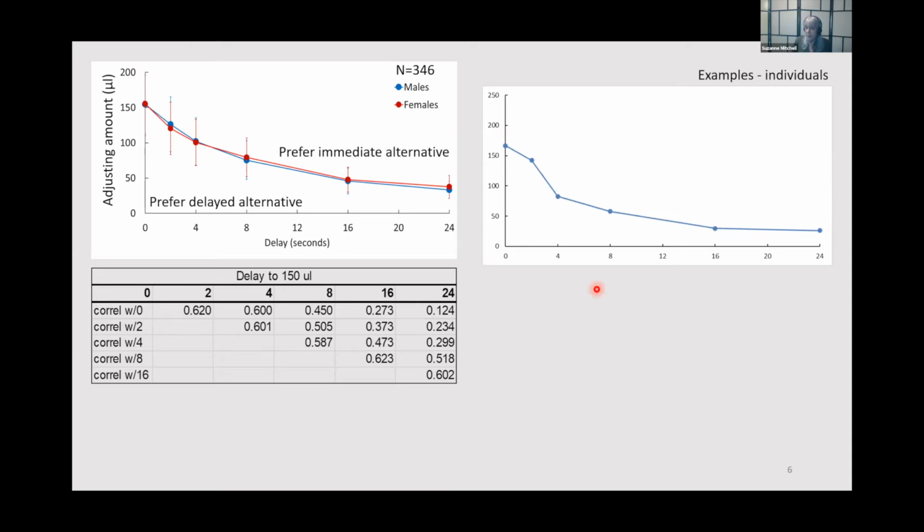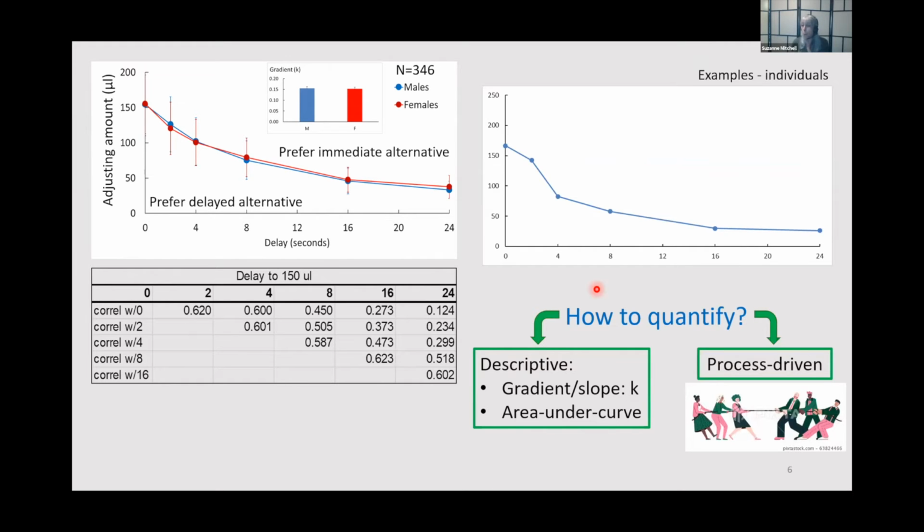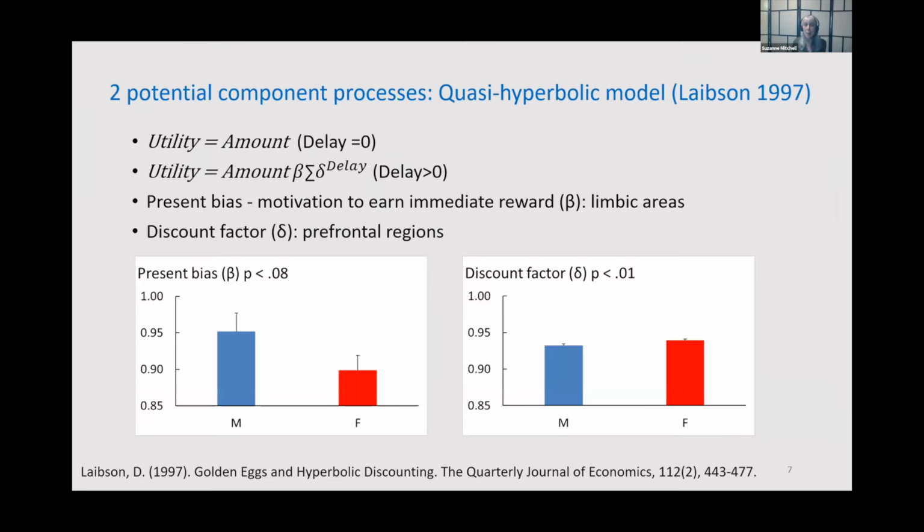Here's some examples of some individuals, lots of variability. How to quantify? Well, you can look at the gradient, and that's really useful, but perhaps you need to think more about processes. And so here, with the process-driven approach, you can think about what processes might drive discounting, and they may be opposing. So one model that people have used is looking at a two-component process, present bias, the desire for the reward that's immediate, versus some discounting factor.